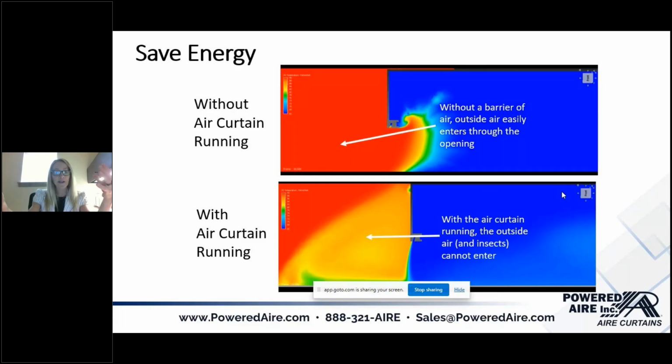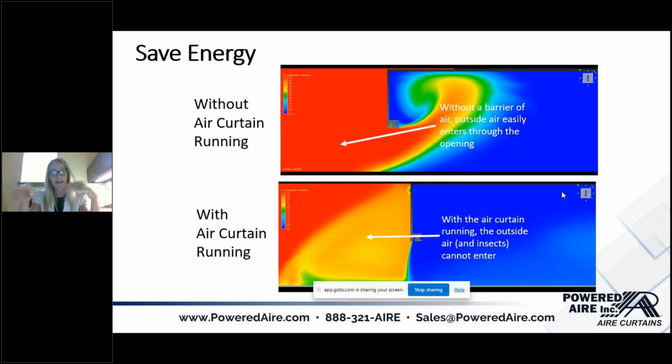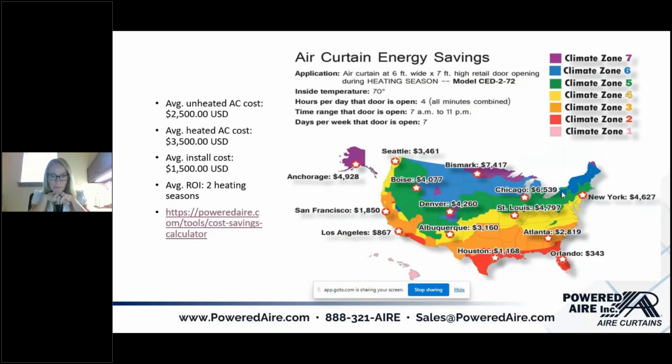On the top, same scenario, you just have an open doorway without an air curtain there. After about 5 seconds, you can see the infiltration. Not only does this provide hot spots at the door that can be uncomfortable, it also costs a lot of money for your cooling system to recool that air. So you can kind of see here how it would save the energy and cut back on bills.